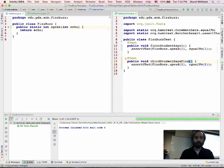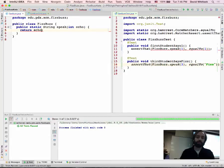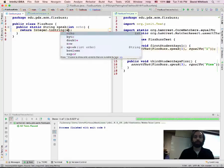Okay. So we're going to say fizz and 3, and that's not going to compile. Put on the red hat. Oh no, we finished the red hat. Put on the green hat. That's true. So this should be a string, right? Yep. And this is failing too, so this needs to be quotes. But this is a number? Integer dot toString.